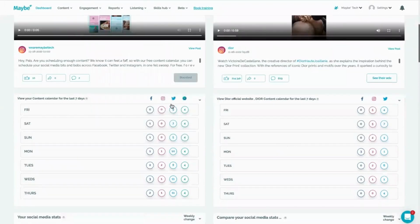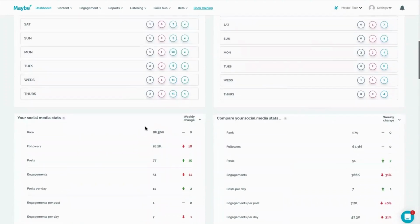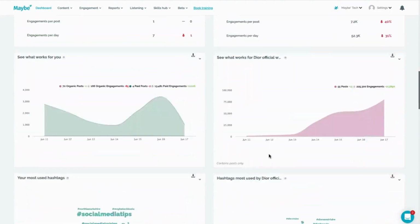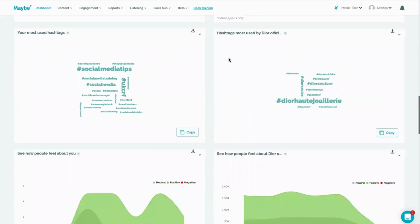Then you can look at their content calendar, theirs versus yours. You can look at all of their social stats and see where you are versus them. You can see what's working for them, where the peaks and troughs are over the course of your week. You can see their most used hashtags, so you might borrow some of those, or look at your own and see which ones are working better.